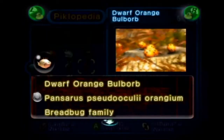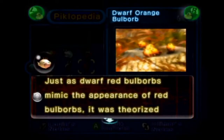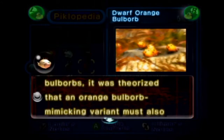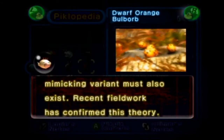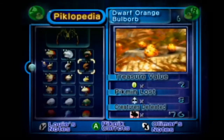Dwarf Orange Bulborb, Pensaurus pseudocoeli orangium, breadbug family. Just as dwarf red bulborbs mimic the appearance of red bulborbs, it was theorized that an orange bulborb mimicking variant must also exist. Recent fieldwork has confirmed this theory. Although difficult to prepare, this exquisite creature is more than worth the effort. Great in fajitas.